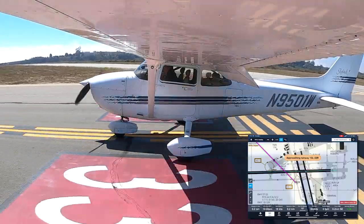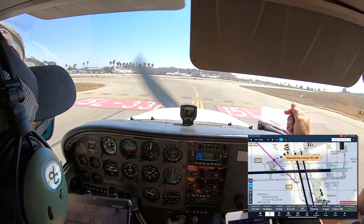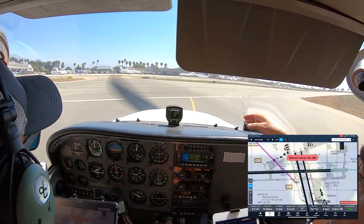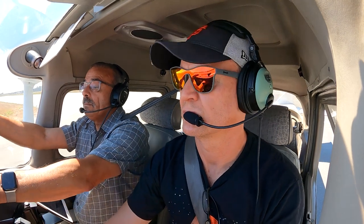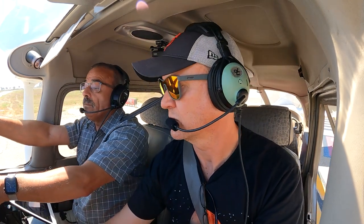Approaching runway 15 left, 33 right. Awesome. Entered runway 15 left, 33 right. We're on ground?